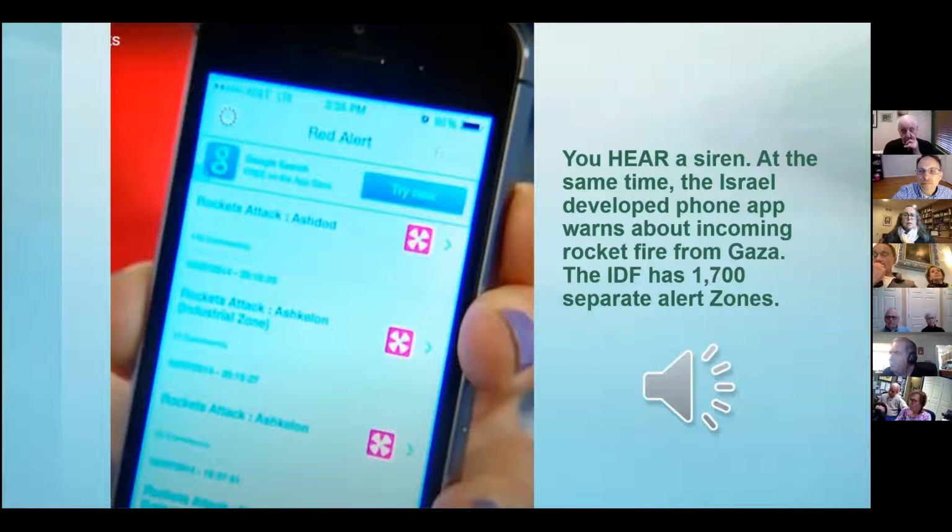The reason we have that many zones is because every time there was an alert, whether you were down south by Eilat, or you were in the Gaza area, or you were sitting in Tel Aviv, Yerushalayim, Haifa, your phone went off. Now I'm going to play that again. I want somebody to just look at their watch and tell me how long it lasts.